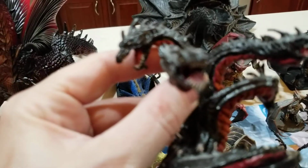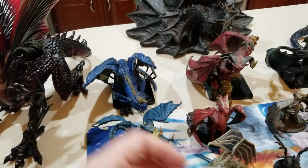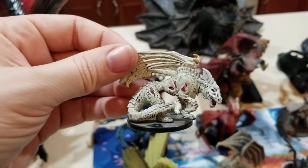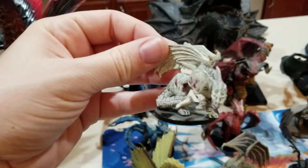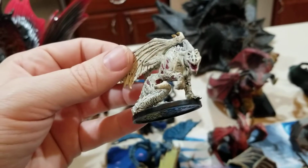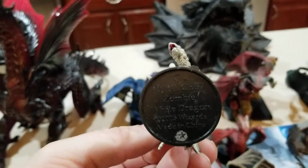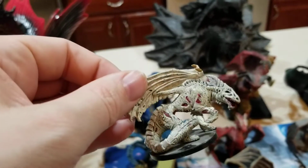Nastiness. Roar. Roar. So, okay. Alright, this one, I believe, is a zombie dragon. So basically, the dragon became necrotic and rotted and came back to life as a zombie. And let's see. Yep, I was right. Zombie dragon. Pretty cool.